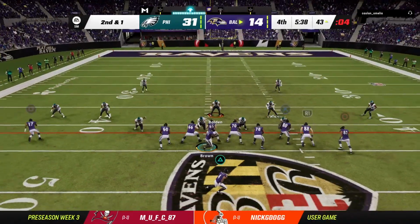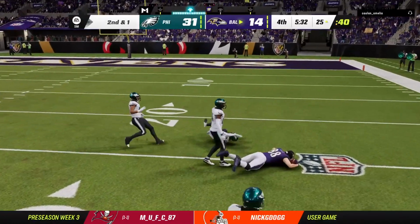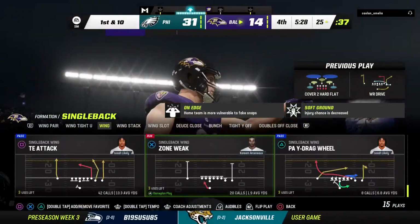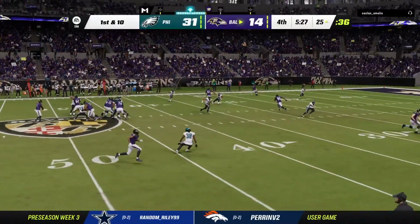Looking to throw. Brown, right side and caught by Kohler. And he has another first down as they'll get the ball down to the Eagles' 25-yard line. A big one there for the Ravens. It goes for 18. A 3-score game here late.